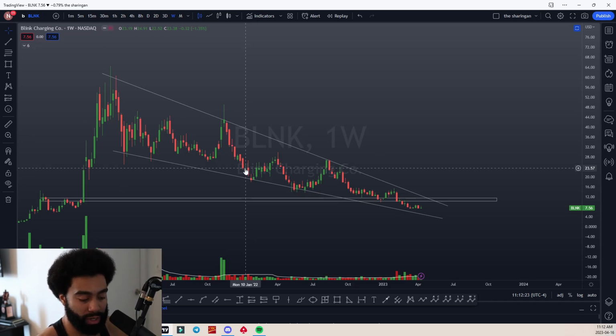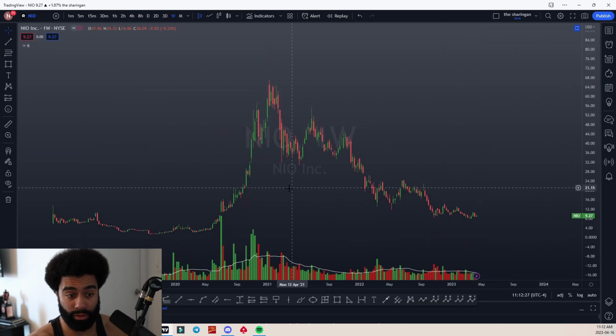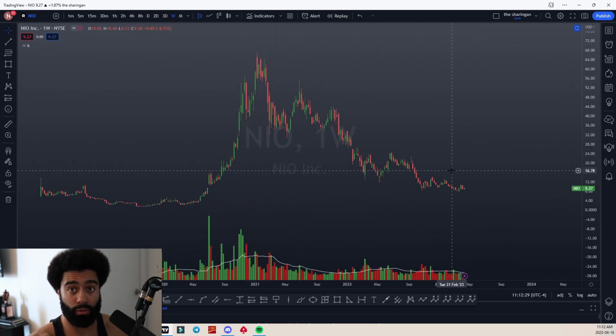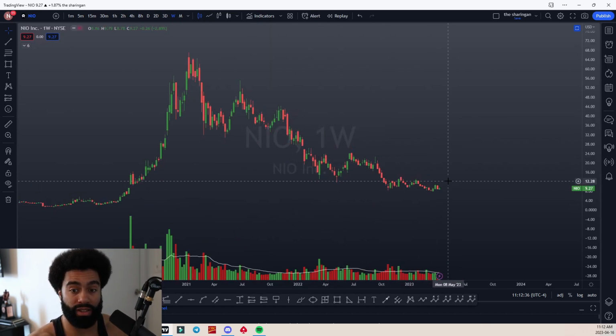So like, let's check out NIO. That's an EV name, right? Very similar, right? Falling wedge, worth paying attention to, right? So we got Blnk, NIO that are still trying to find their way to the upside here.